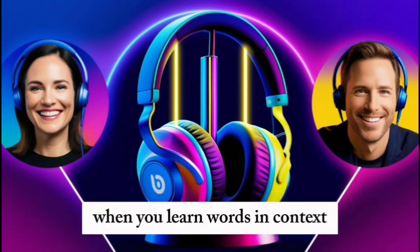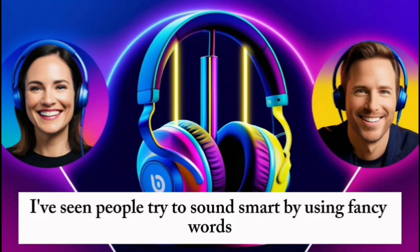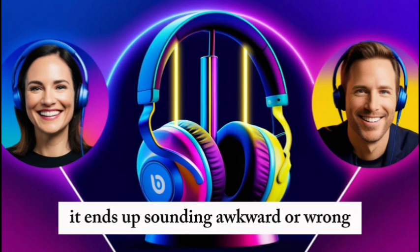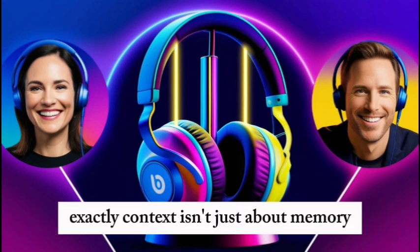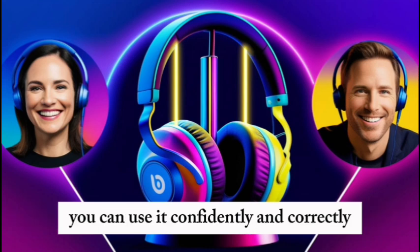When you learn words in context, you're also less likely to misuse them. I've seen people try to sound smart by using fancy words, but because they don't fully understand the context, it ends up sounding awkward or wrong. Exactly. Context isn't just about memory, it's about mastery. When you truly understand a word, you can use it confidently and correctly.